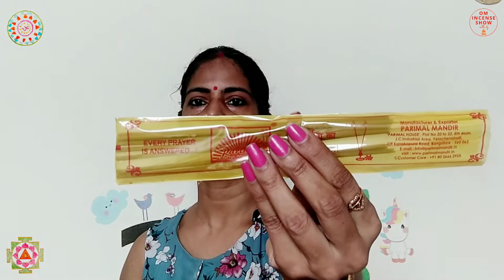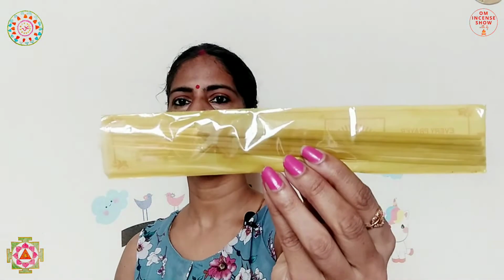And inside what we have is a yellow plastic pouch with branding on it. So this is what it is like, and it says Har Prarthana ka phal milega. That's what the Parimal tagline is. Every prayer is answered. We have the address, we have the logo, and all of those things. We have it there. And on the other side it's blank, it's just plain yellow. That's what we have.